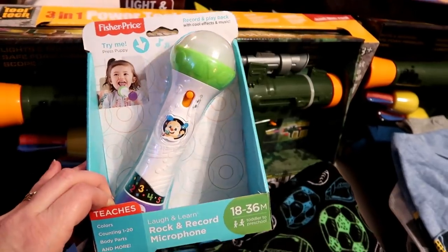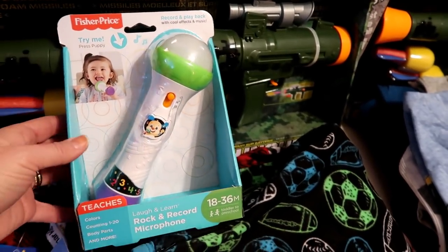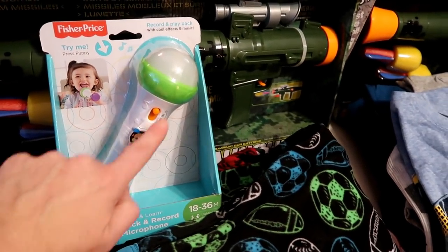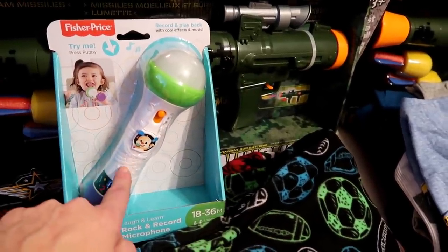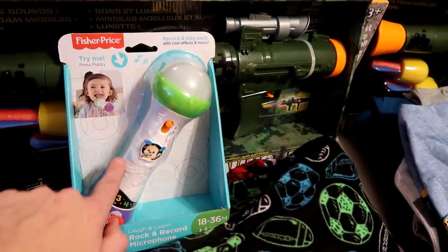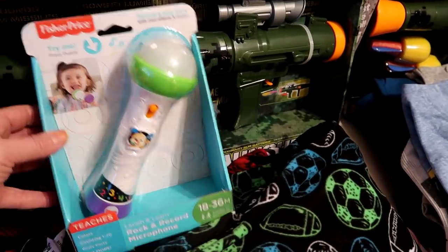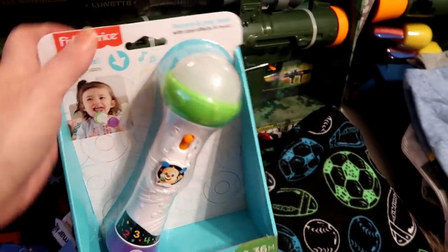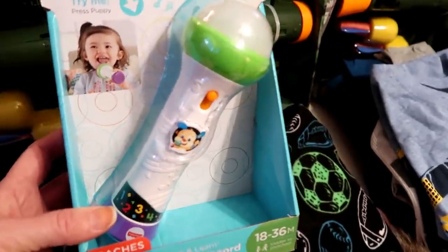So like I said, Joseph is 10 and most of you know that he has Down syndrome. This might look kind of babyish. It says up to 3 years old, but he loves singing into a microphone, and this one you can actually record your voice, and so I thought that he'd really like that. We have a real microphone with a little amp, but he's always dropping that one and I'm always afraid it's gonna break. So I thought this one at 10 bucks, he'd probably like. It also will just play music, and again, he loves things that have music. So although this looks babyish, I do think he's really gonna enjoy this.